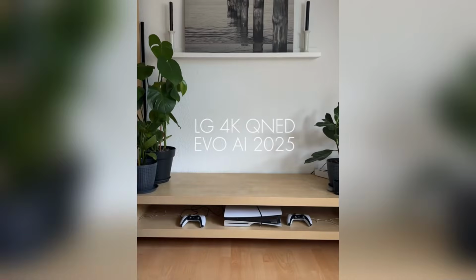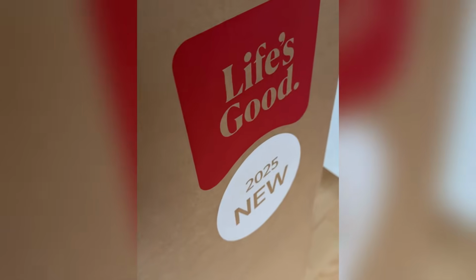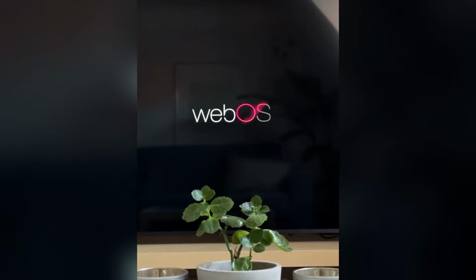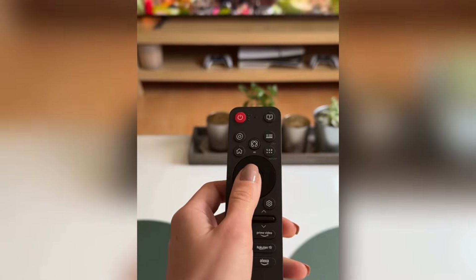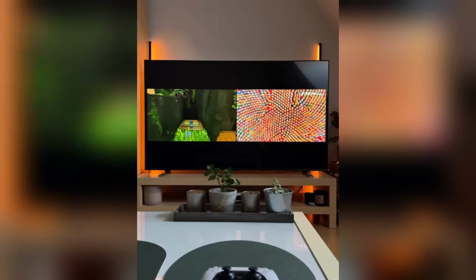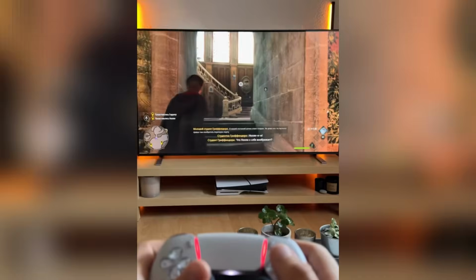You put on a regular cable news channel and it upgrades the picture so it looks shockingly crisp and clean, especially in bright rooms. The Magic Remote is a huge plus. It's like waving a laser pointer at your screen instead of mashing arrows all day. The main drawback, no Dolby Vision support, which is a weird omission for an LG Mini LED TV, but you do get HDR10 and HLG.